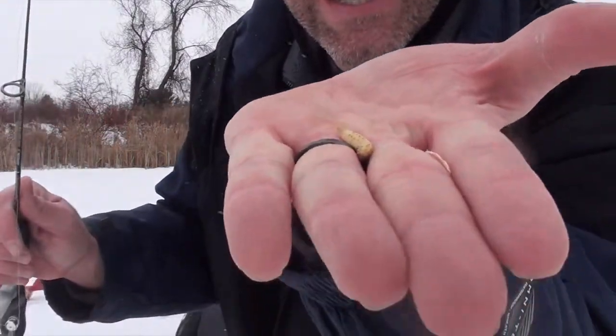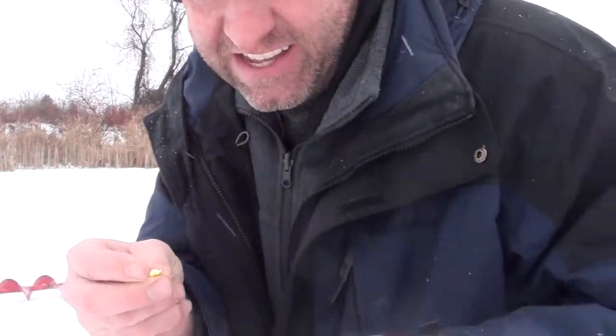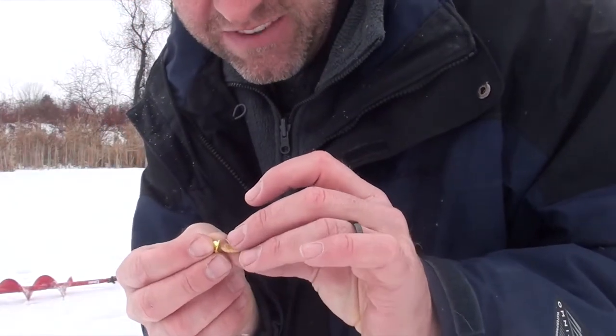So Joe and I, there he is. We're going on an ice fishing adventure in our neighborhood. What do you think we'll catch, Joe? Sunfish. So Jojo's gonna be fishing with this little guy and a grub. We'll see how he does with that. This is a tungsten jig, and tungsten weighs a little more, so it drops down easier.